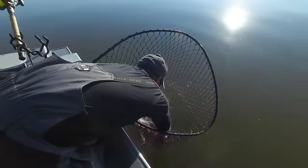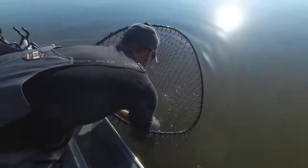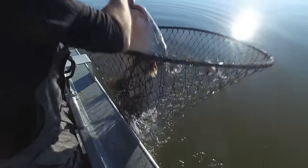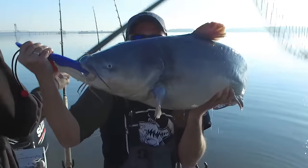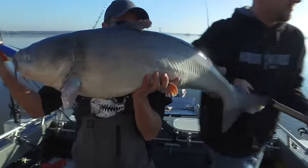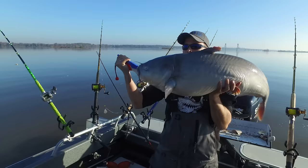All right, so we just got a pretty dang good blue. I'm a little guy. I don't know if I'm gonna be able to lift this. We're gonna give it a heck of a try though. Here we go. Check out this slot. Yeah. What do you think? Look at that. That's my biggest blue. That is a very typical James River blue cat.